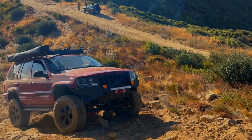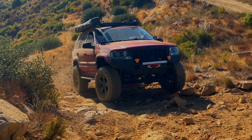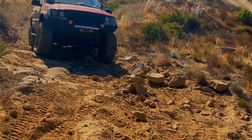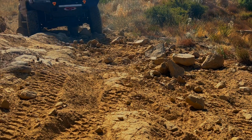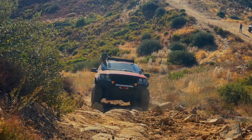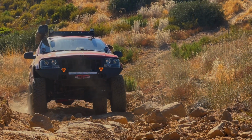Sometimes it's just better safe than sorry. I learned that lesson on our last Big Bear trip on the John Bull Trail. We didn't get off the mountain until 12:30 at night. But you know what? I'm always happy to give it a try. Off-roading requires a lot of time in the driver's seat.